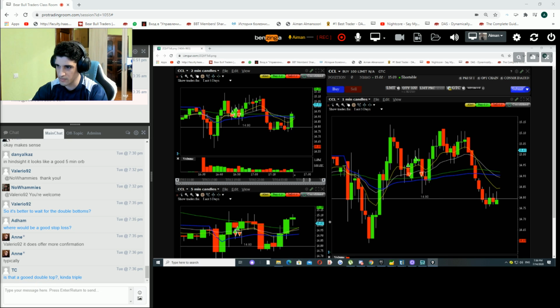Is this a good double top? Kinda triple. For a double top, I will not take it. Why is that? I treat double tops like I treat any other pattern, ABCD pattern, double bottom, parabolic reversal. My entries are always after a confirmation candle on a smaller time frame. Right here we're having an engulfing. There is no confirmation candle for me to take it to the short side.